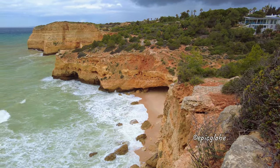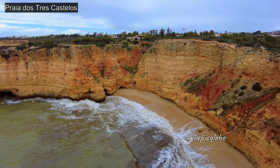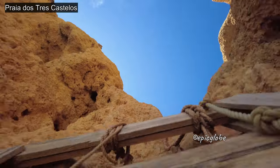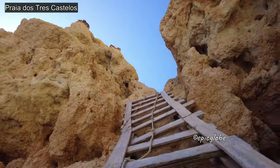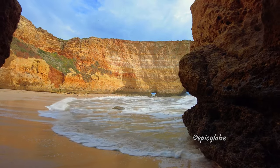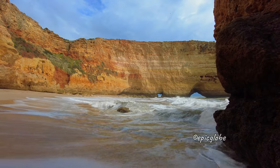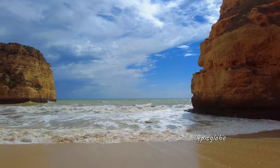As we went a bit more to the west, we found another wonderful spot between the rocks. The beach that got our attention was Praia dos Tres Castelos. It has the same name as the beach on the promenade of Portimao, but it is of course a whole other beach. Not easy to walk down the trail. The last part, you need to take a ladder to reach the sandy beach.